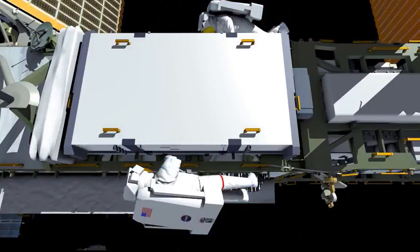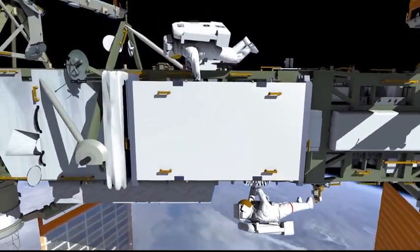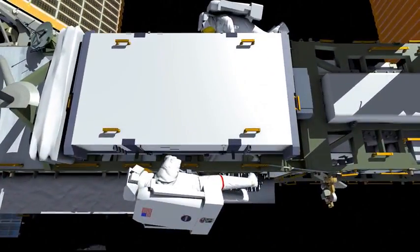After fully securing all 4 of the cinches, the next step is to deploy a thermal cover in order to fully protect the radiator. It gets both thermal protection and micrometeoroid orbital debris protection from that cover. And deploying that shroud over the radiator will complete the retraction of the radiator and the prime task on the EVA.